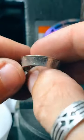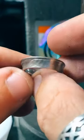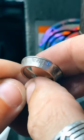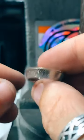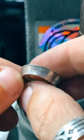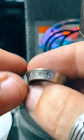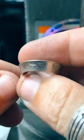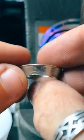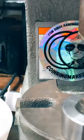It looks like we've got a couple more people coming into the live. I just want to explain what's going on here. I make coins into rings, and on my lives I make the orders that come in live in front of you. So one of the people watching this live ordered this ring, and that's what we're doing. We're making it into a ring for him. So if you'd like to see your ring get made, go ahead and place your order by clicking the link in my bio, and checking out the store, and you can see your ring get made right in front of you. But we're going to keep working on this one right now.